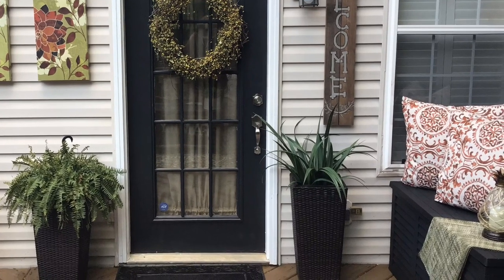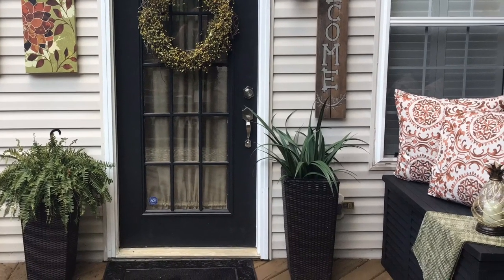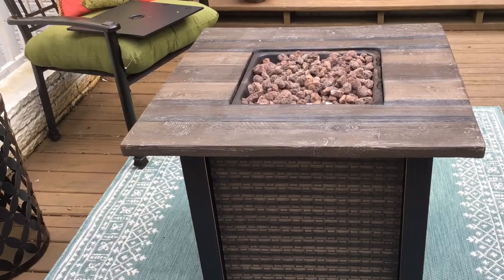All of the planters as well as the rugs were also purchased at Aldi's.